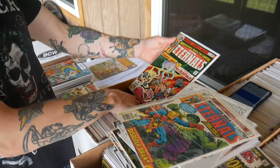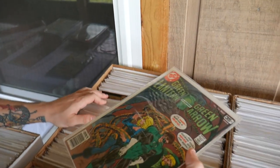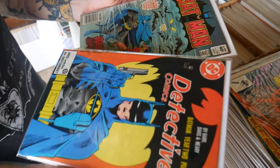Whoa! Yeah. That's a big one. I was thinking maybe $5. First Illuminati. What would you do for the Green Lantern, Green Arrow? Oh, those are all $1. This is $1? Yeah, sure. Oh, what about that? I know. Maybe $2 on that one.